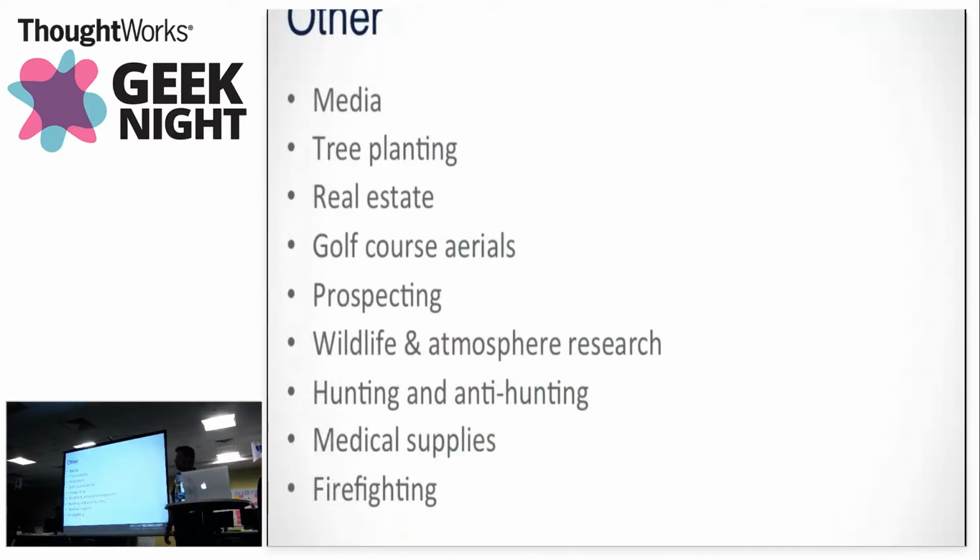So some other commercial uses may be media, for any type of video that you want to film, you're filming a sporting event, cricket, football, anything, tree planting. So if I want to reforest an area, I can actually put some sensors on there, some various motors to actually go out. If I want to plant trees every 10 meters from each other, I can start to drop and plant trees without any human interaction whatsoever.